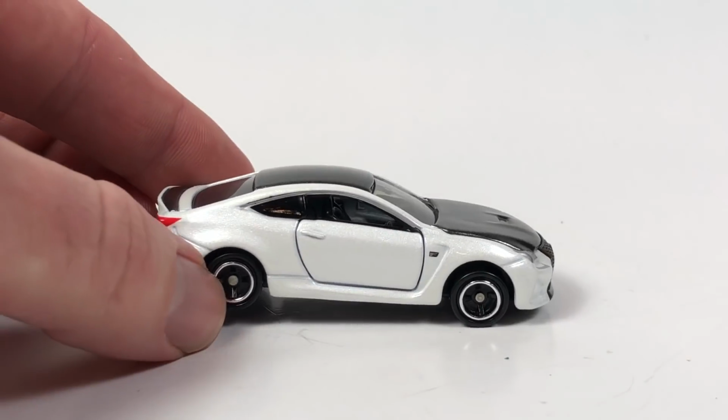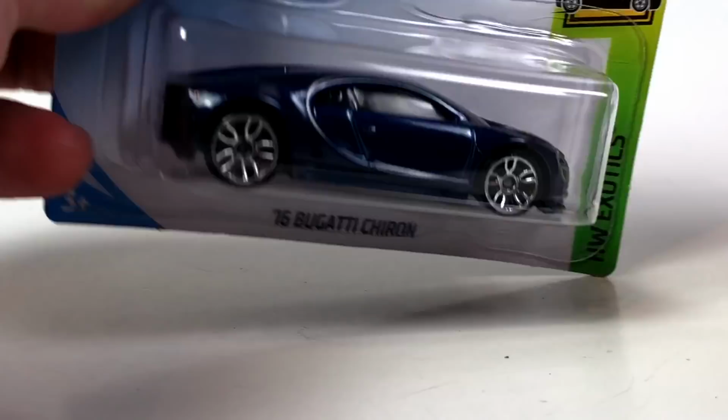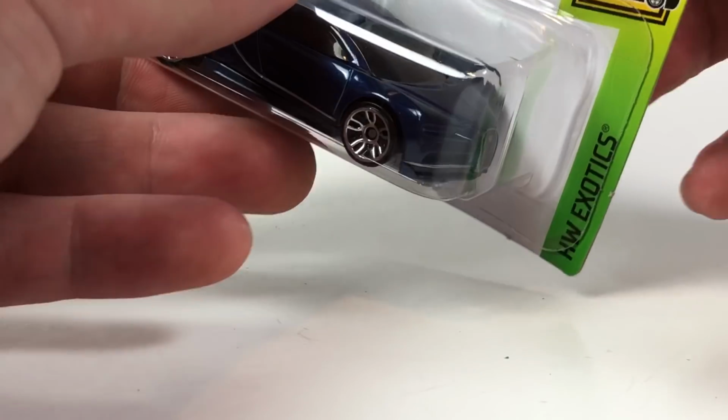I think it's a pretty good looking basic model. Some people harp on these wheels. I kind of like those wheels. Kind of like them. All right, let's take a look at some Hot Wheels real quick. We got this one. Let's get it out of the way. The Bugatti Chiron.